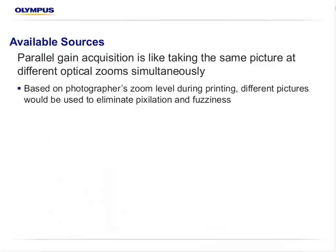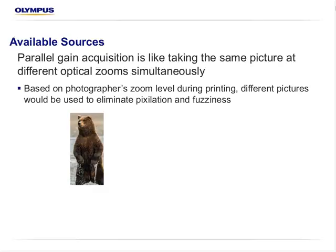So the application here, of course, would be that the photographer may or may not want a zoomed in picture or a zoomed out picture. And so instead of taking several pictures in series at different zooms, one picture would allow the photographer to collect all this data, and then when he or she is back doing editing of the pictures or getting ready to print them, they can make a selection at that point of which one of the pictures and which one of the zoom levels that they want to see.